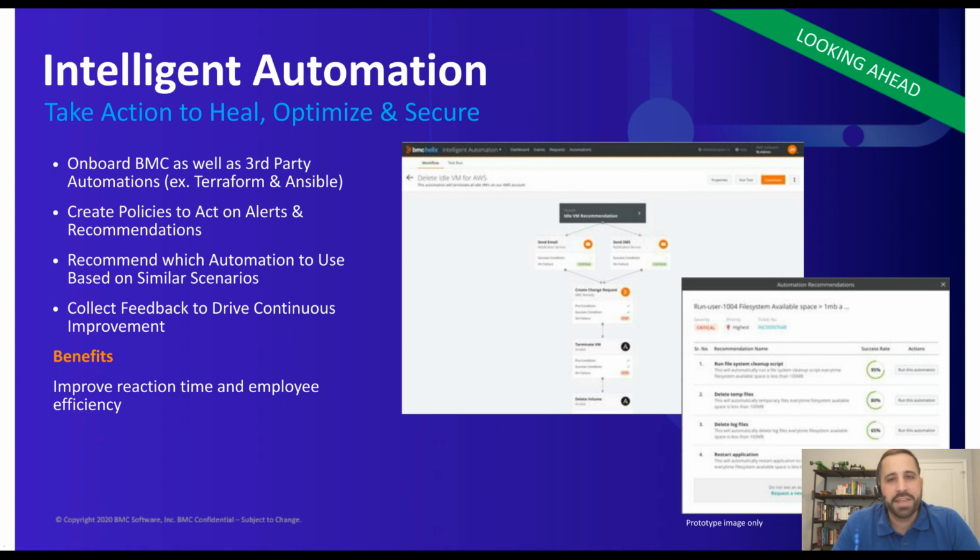So if we think about that sort of Tesla analogy, if a car is going to merge over in front of you, it's a very common scenario. What should we do? We should back up. We should back up a little bit, give it some more room. Same thing here with intelligent automation, being able to tie the action to that particular well-known event.